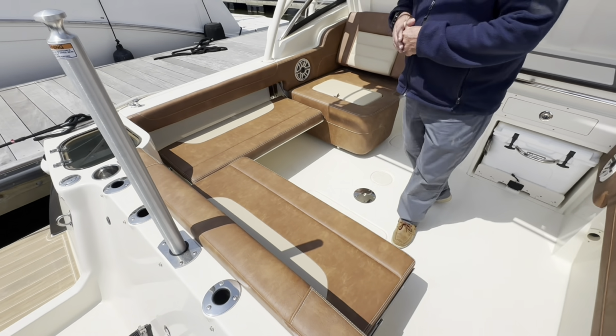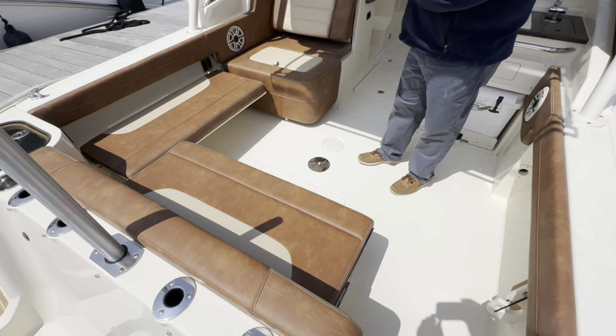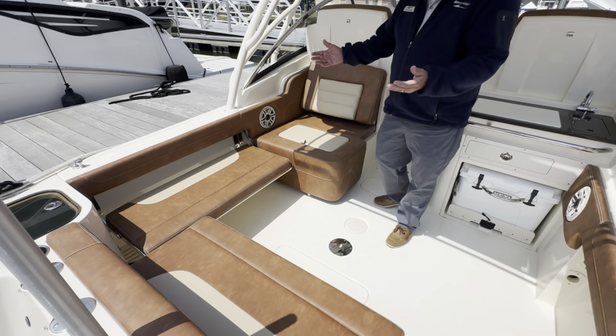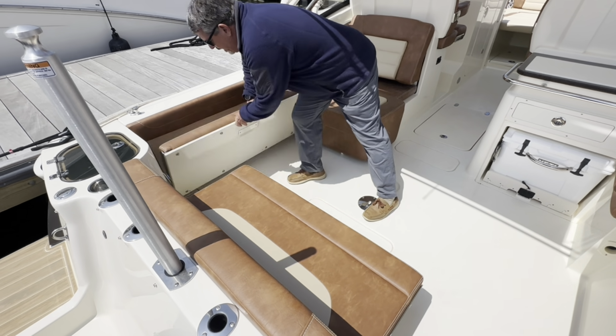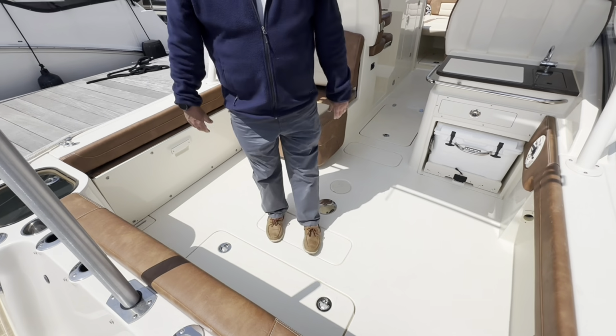Moving forward, I have all the seating out now so you can see what the lounge area looks like. You have a retracting aft-facing seat, and then of course the fold-down side and stern seats, which you can fold right back up when you need more room in the back for fishing or something.